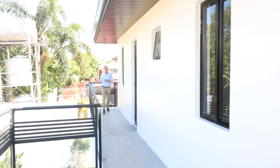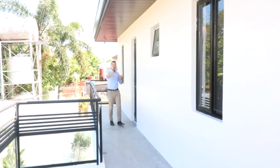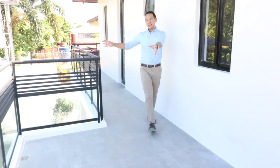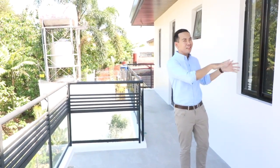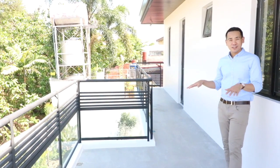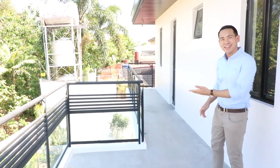One of the best features of this property is this large balcony extending across the two bedrooms here in the second floor. You can actually have an additional table over here and relax in the afternoons. So the afternoon sun is on the other side of the house and we're shooting this right after lunch and it's already very cool here. And from here you also have access to the fifth bedroom. Let's take a look.